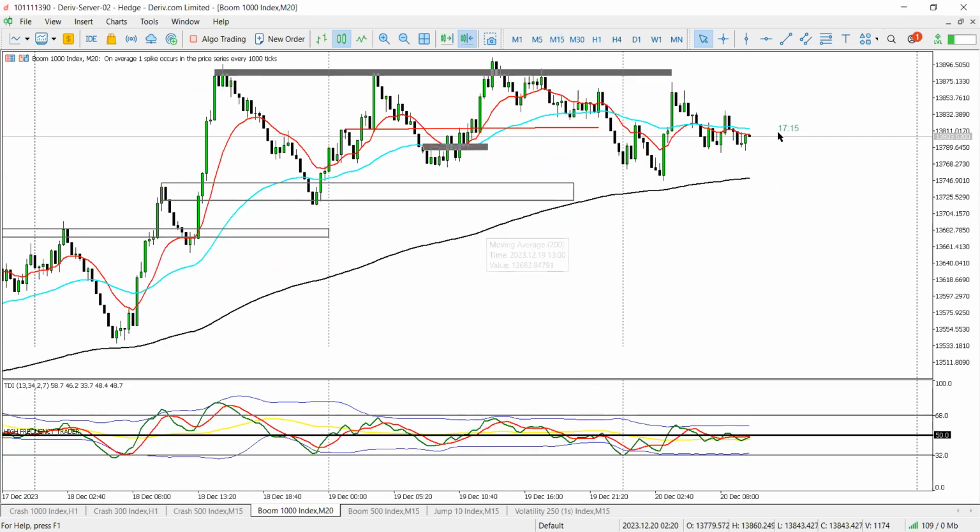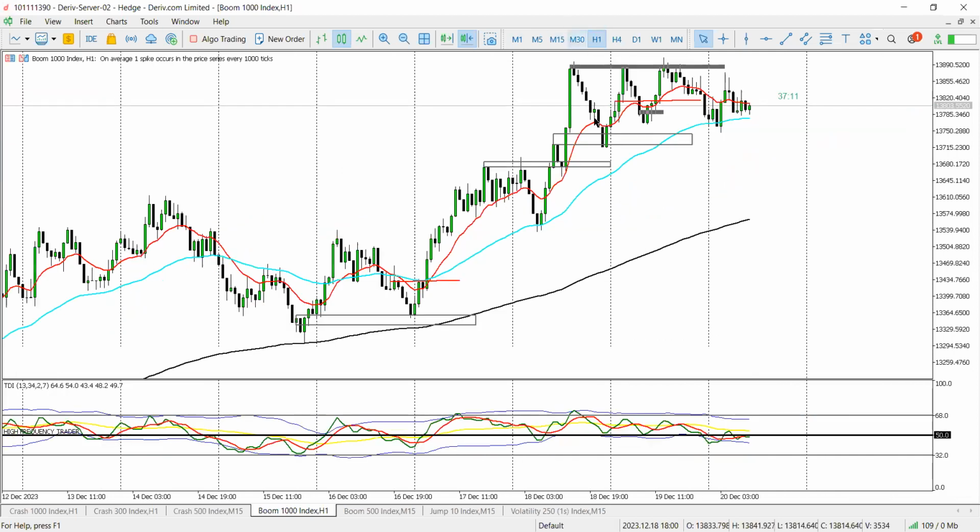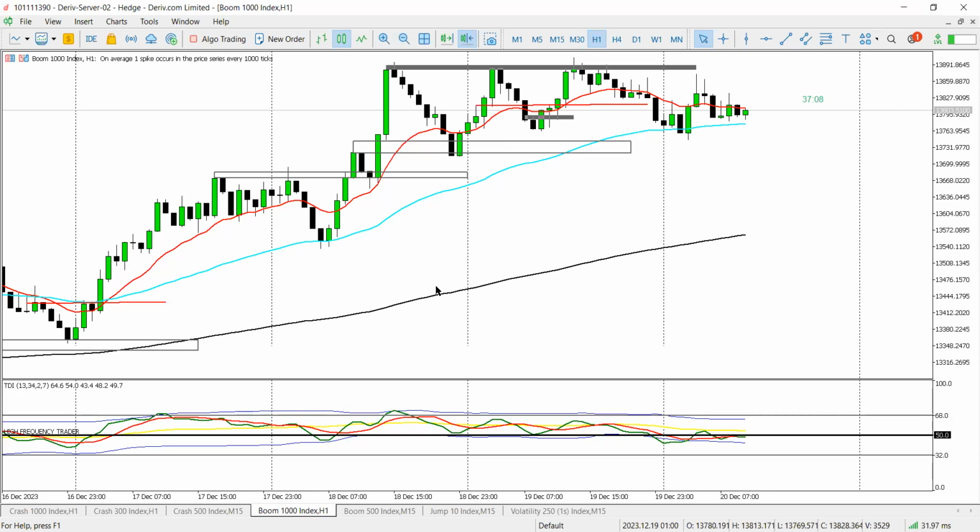Then B1000. Okay, yesterday we wanted to take buys at the break of this red line. That's what happened here. Although it retraced a bit, I think some of you caught it. So there was 50 pips there.